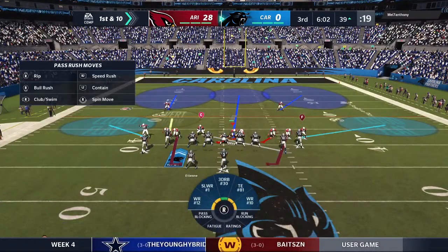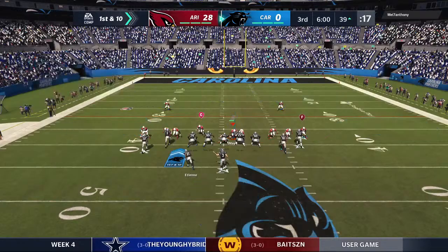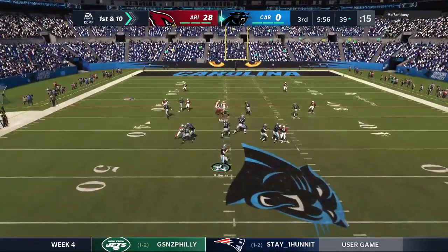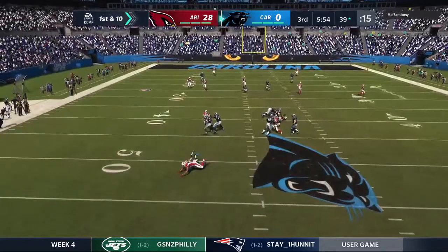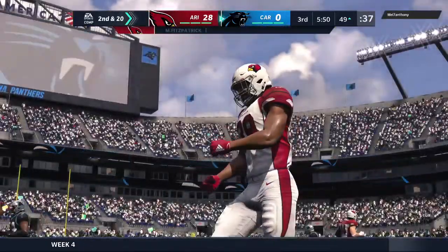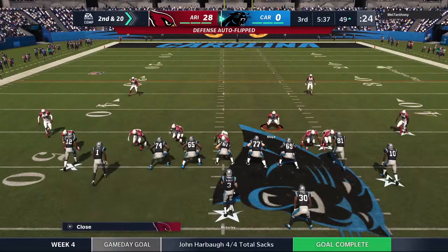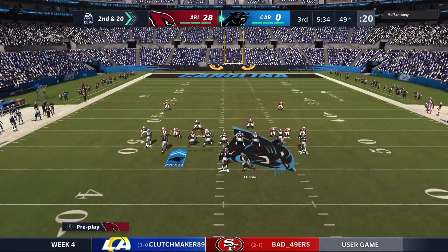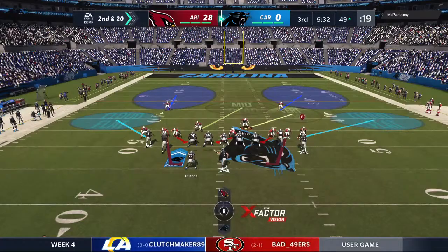56 to Mike, boys. 56. Check 56. 56 to Mike. Now McSorley. Under pressure, and down he goes. How about the safety, Minkah Fitzpatrick, swooping in for the sack. So now 20 yards to go on 2nd down after the sack. Work to be done.